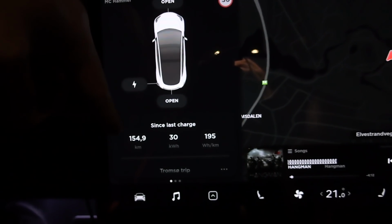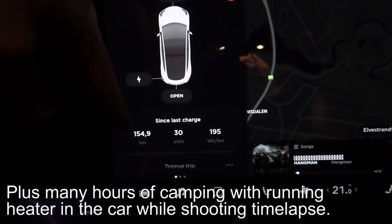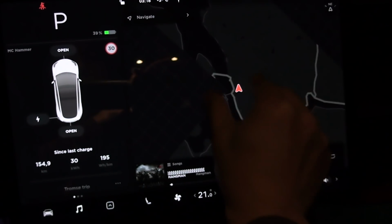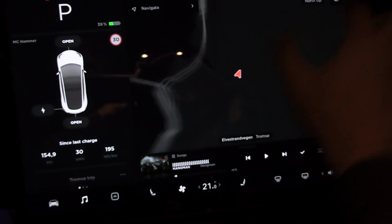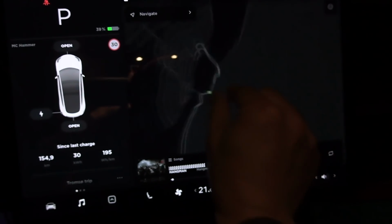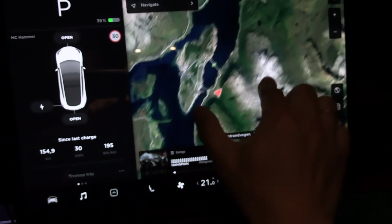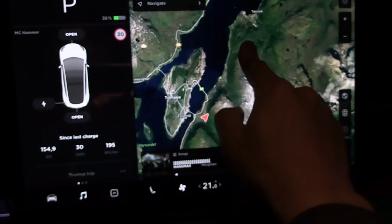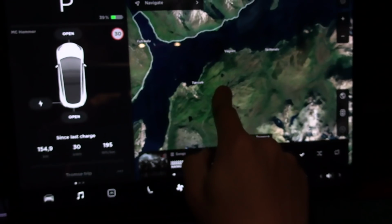We are now back at the cabin. Oh wow, it is 3:18 at night, minus 5 degrees Celsius, and we have 39% left. We charged to 92, wasn't it? But we actually drove a lot, 155 kilometers. A lot back and forth.